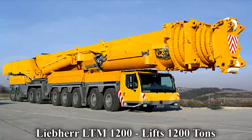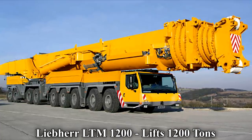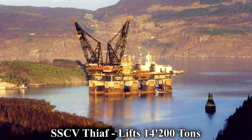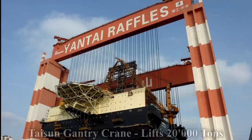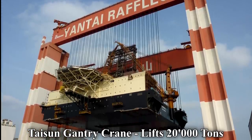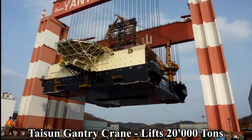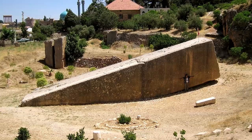Today's most powerful cranes are capable of lifting up to 20,000 tons, but they either move on the water or carry weight for a very short distance. Could we transport, with today's technology, 800-ton blocks for that distance?